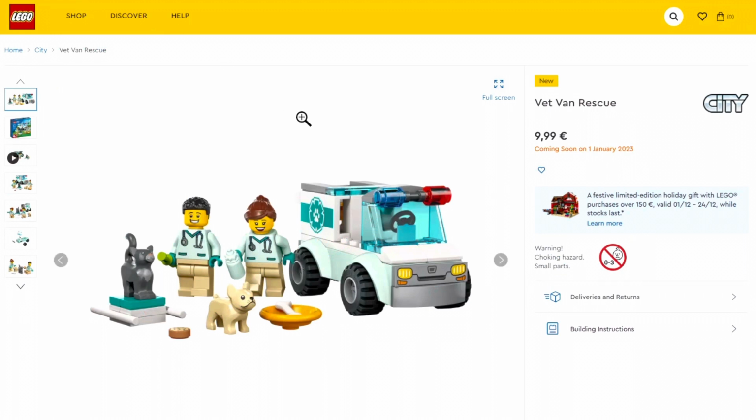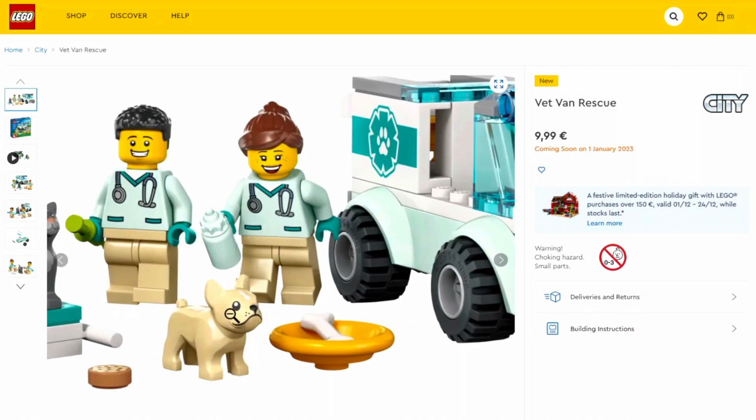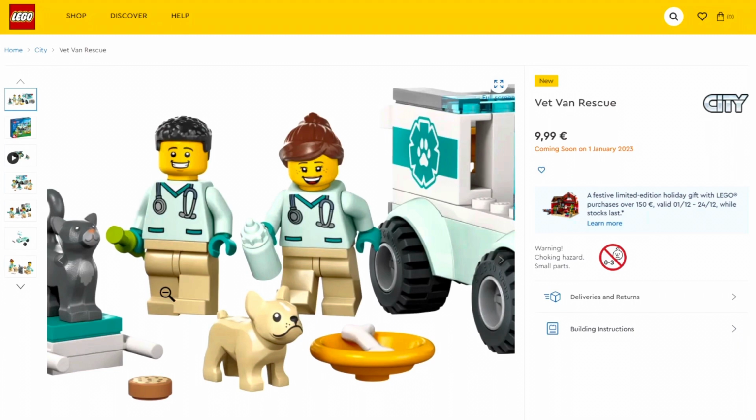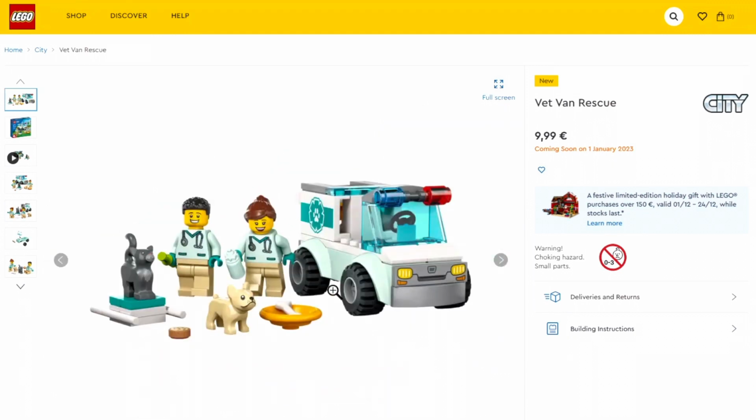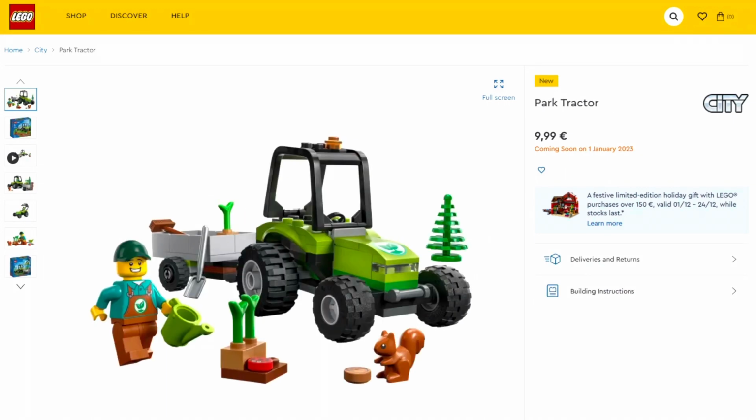We will move now on to the Vet Van Rescue, which is actually a 4+ set. This one's pretty straightforward and nothing particularly exciting for adult fans, but a terrific set for kids because it includes a couple of animals, a little vehicle, 2 figures, and then I think most interesting of all for adult fans will be the torsos. Not sure if they're brand new prints. I think they probably are, but these are very interchangeable with doctors, nurses, surgeons, vets, and you get 2 of them. Coupled with the printed panel there, I could see a few adults picking up this set just for the parts.